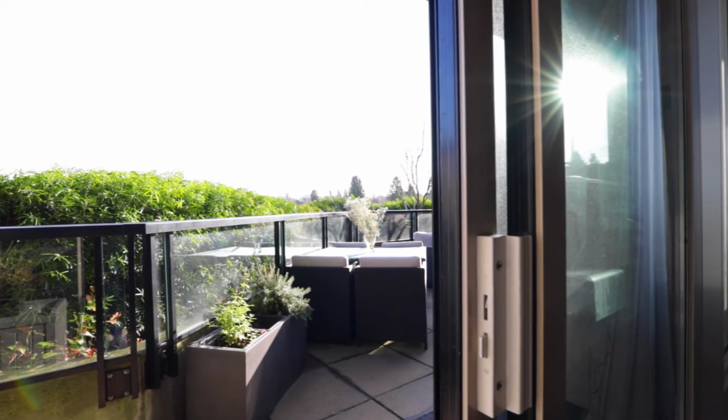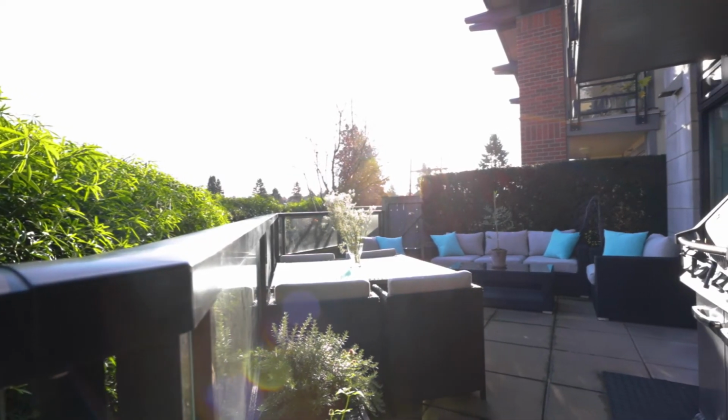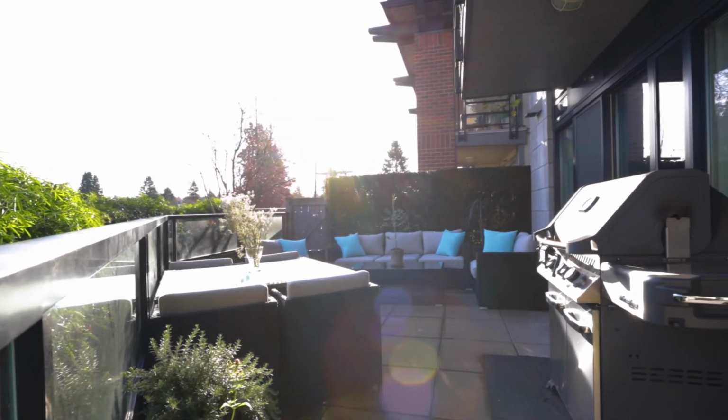The east-facing deck is private and ideal for enjoying morning coffees and evenings with family and friends. It's a true gem.